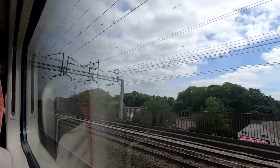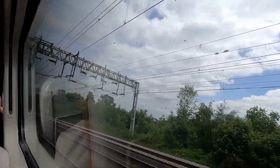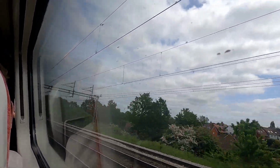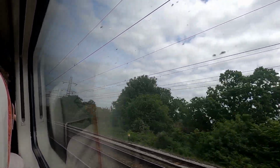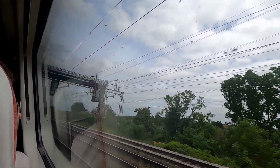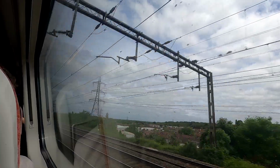Now here is the main quirk of these Class 390 trains, the tilt. It's an actively actuated tilt system where the carriages for our train can tilt up to 8 degrees. This allows the trains to pass curves on the line at a much faster speed. Currently, these are the only tilting electric trains on the UK's rail network.